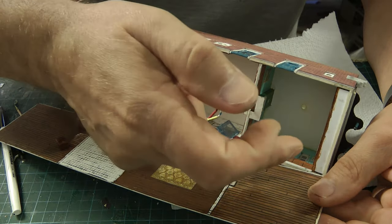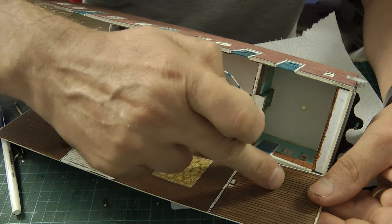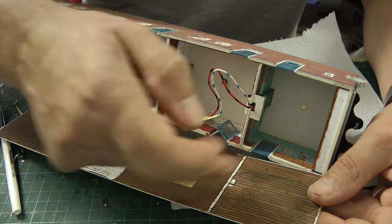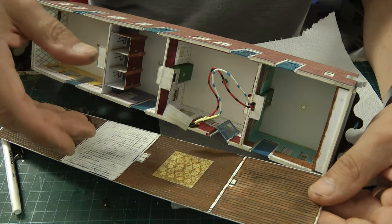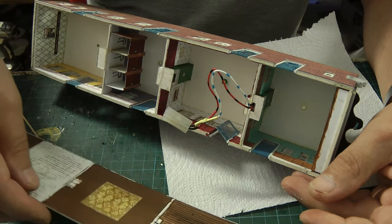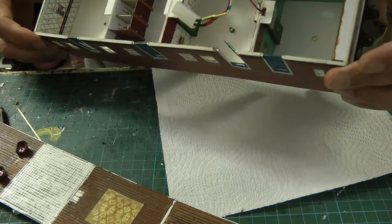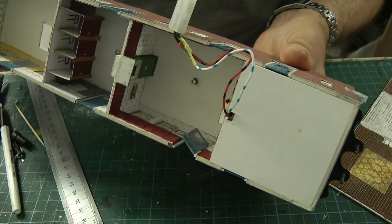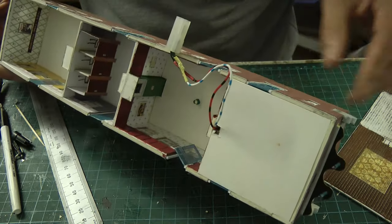So we'll do the ticket office first, glue all the bits and pieces onto there, and then do that room first, and then we can offer up the rest of this floor to the building once the ticket office is done. So that's what I'm going to have to do for this. So this is what I had in mind to get around the problem, and I think that's going to work.